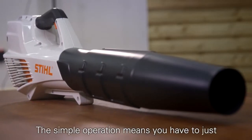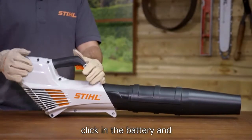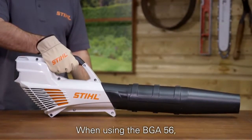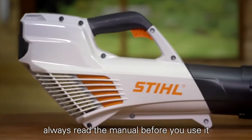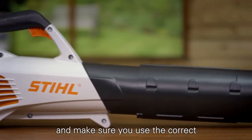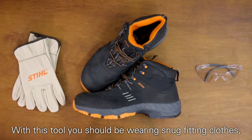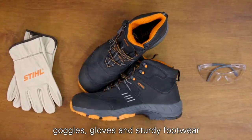The simple operation means you just have to click in the battery and pull up on the trigger for impressive blowing power. When using the BGA 56, always read the manual before you use it and make sure you use the correct personal protective equipment. With this tool, you should be wearing snug fitting clothes, goggles, gloves and sturdy footwear.